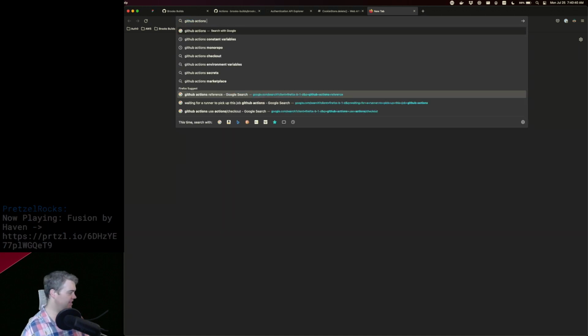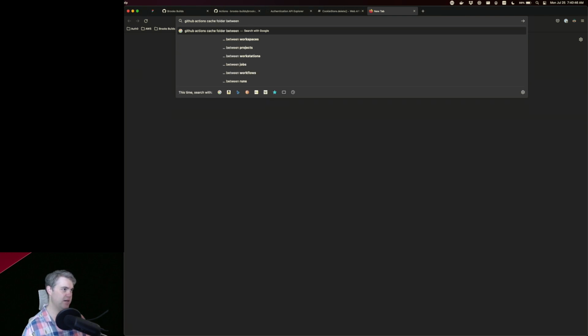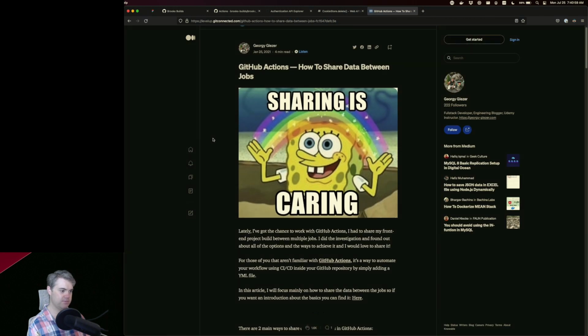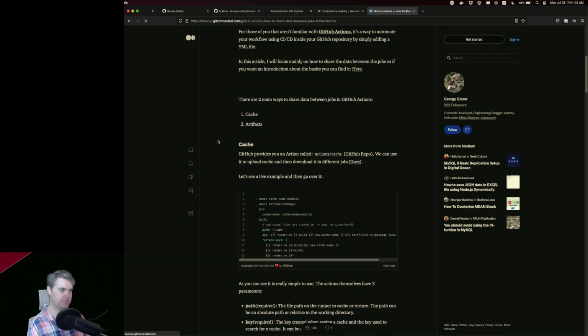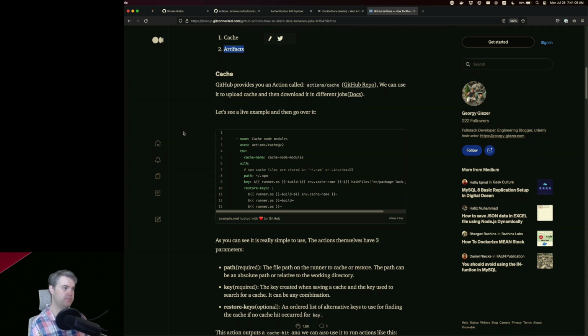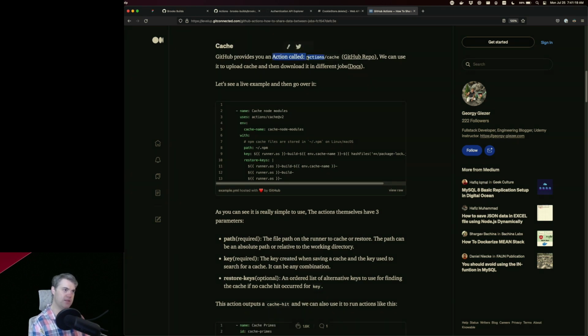Maybe before starting on something else, GitHub Actions: I want to cache a folder between jobs. So it'd be dependencies, yes, and also shared data. Oh, artifacts. Okay, so there's this GitHub action called actions cache. We can use it to upload a cache and then download it in different jobs.